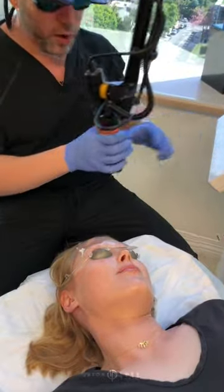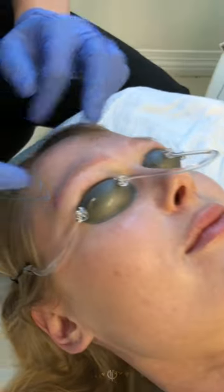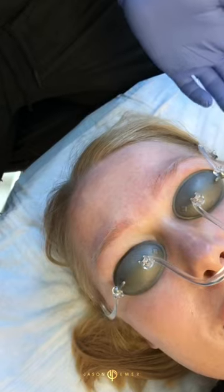Perfect. I'm going to show you here now what the after looks like. You could see a little bit of redness, a little bit of lifting of the pigments, nothing too aggressive. How is the pain? It wasn't bad at all. She just used topical. But the key here is that we're lifting the pigment, and in a few treatments it's significantly improved.